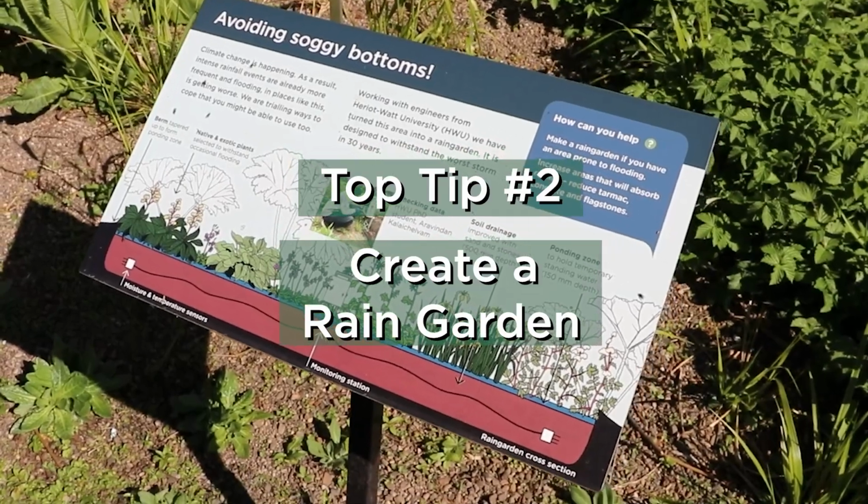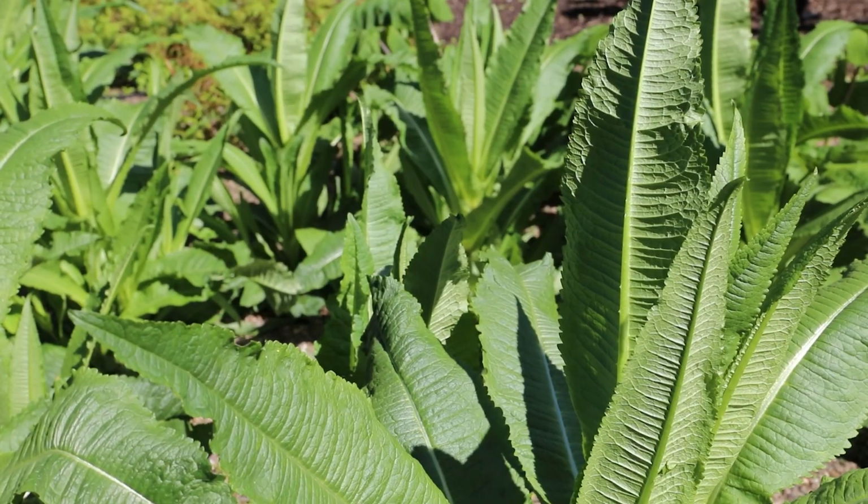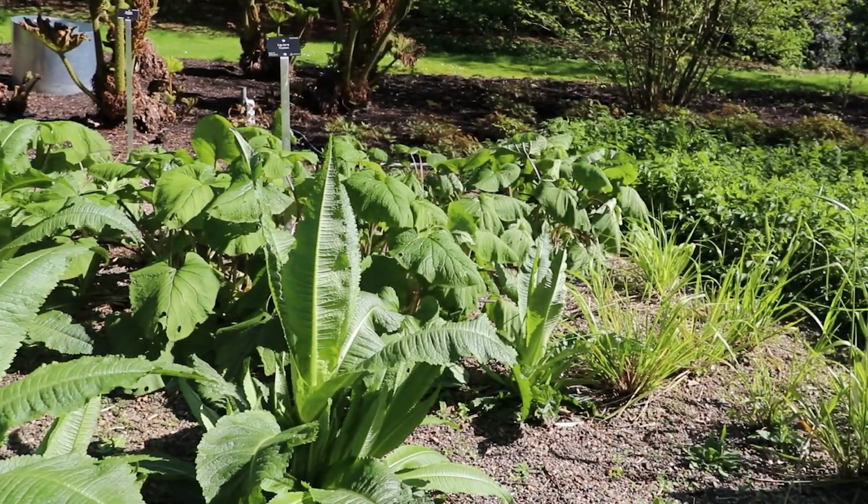You can create a rain garden just like this one in your own garden. It will help prevent flooding and uses plants as a nature-based solution.